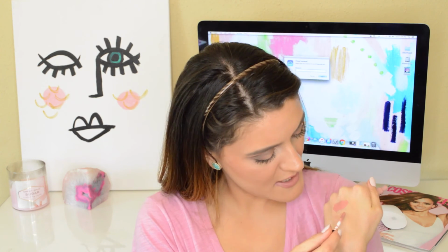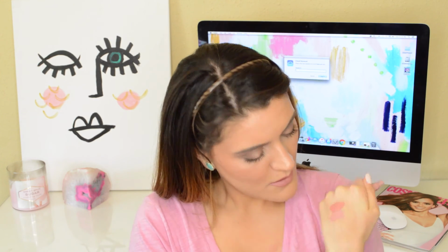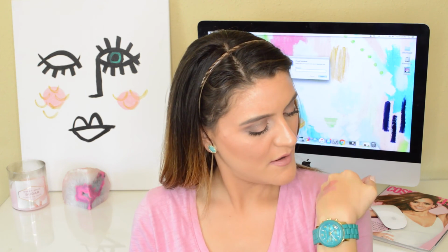So this is Dose of Colors Bear With Me, which is also the color that I'm wearing on my lips over the Soar lip liner. Here is Tarte's Namaste, which does appear to be a little bit lighter and a little bit more pink. So I think I might just dab a tiny little bit of this on the center of my lips.